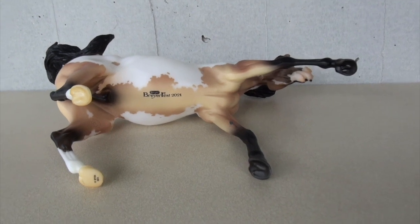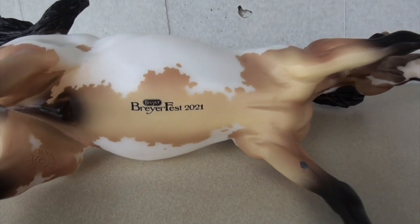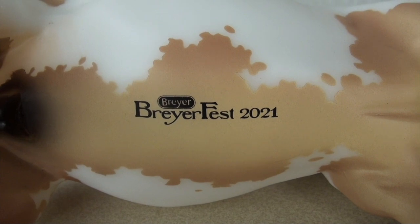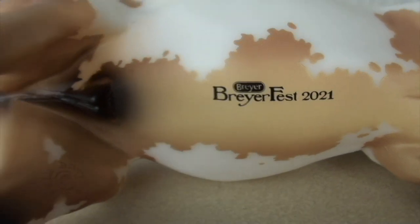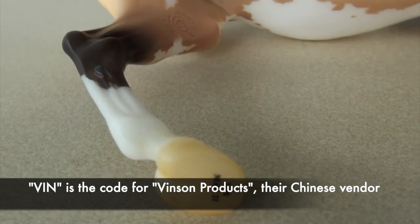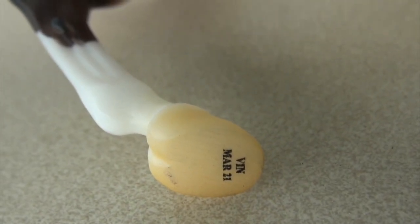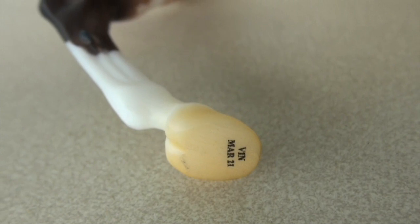And there's the Brotherman Rheverence with the Breyerfest 2021 stamp visible. And there's the VIN number on one of its hooves. So it looks like Breyer has at least two different factories in southern China. VIN stands for Vincent Products from Guangzhou, and then there are other horses marked with ZDT, and the production date. I have not found out the full name of this factory.